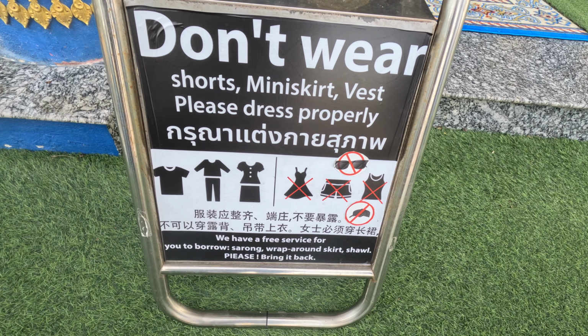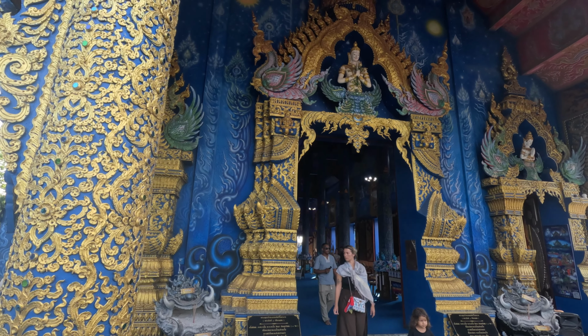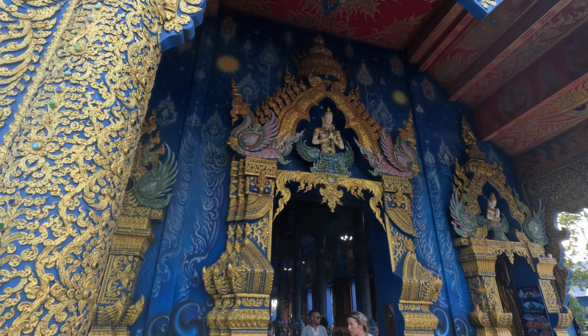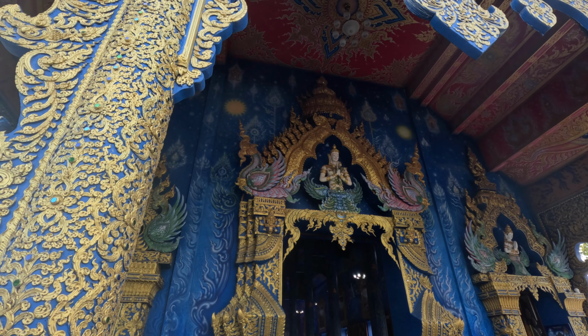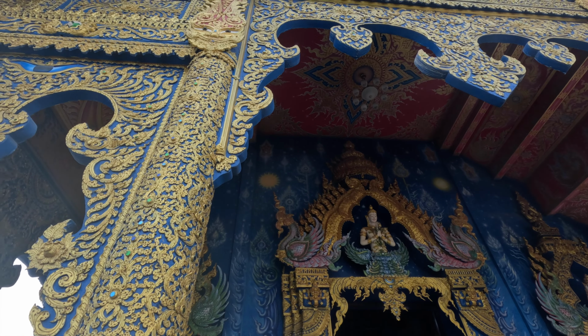I thought it was really cool to see that this temple would provide people with a free sarong to borrow if they weren't covered up enough. Most temples will try and sell you one. This temple, they'll give you one to borrow as long as you return it. Another awesome thing about the Blue Temple is you're allowed to film inside it.